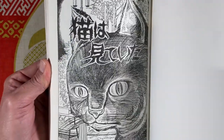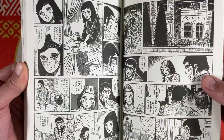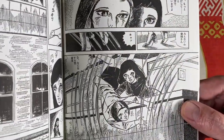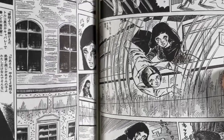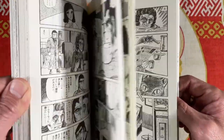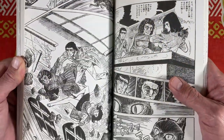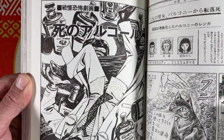But just Iijima's style is just so good. And the stories are short and to the point. This girl kills that girl, tosses her over the balcony to steal her man. But let's take a look at, I've read half of this, but let's go to the cover story, which is Alcohol of Death.